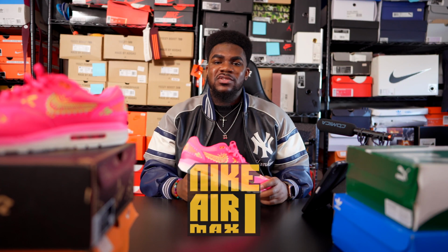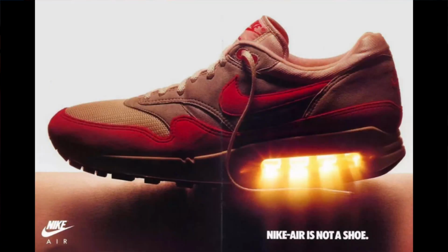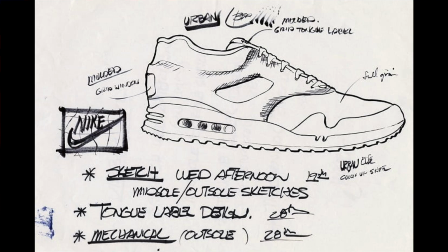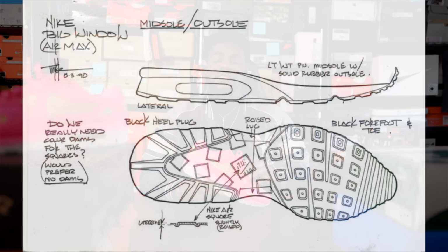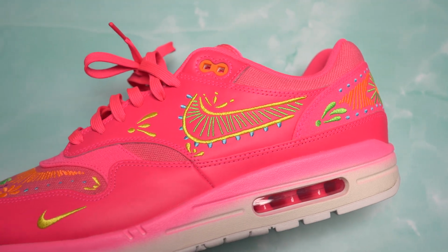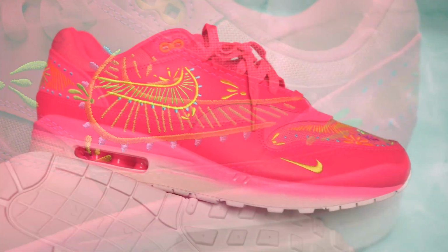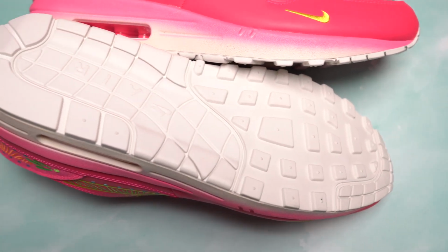The Nike Air Max 1 is the classic sneaker that everyone should have in their collection. When the Nike Air Max 1 was first introduced, it revolutionized the sneaker industry. The 1987 Air Max 1 was the first ever sneaker that featured visible Nike Air in the heel. When Tinker Hatfield, the renowned Nike footwear designer, introduced the concept for the Nike Air Max 1 in 1987, it faced skepticism from his colleagues.